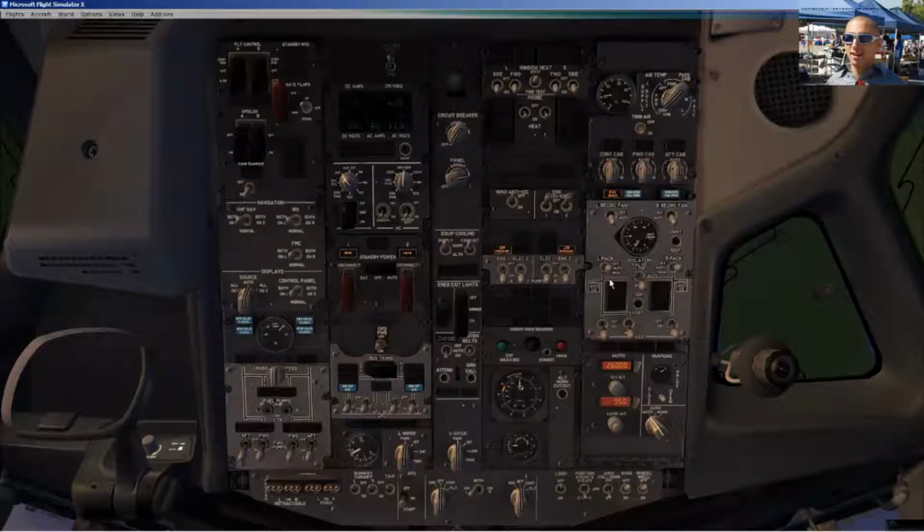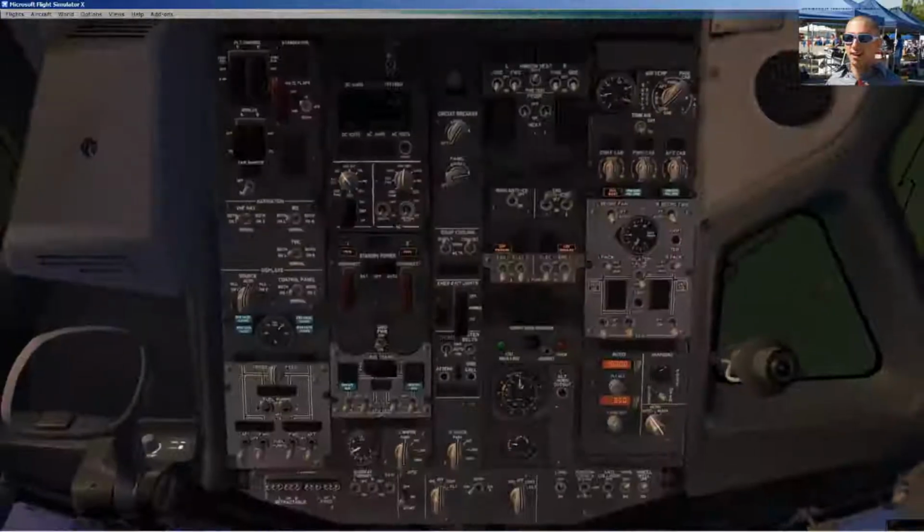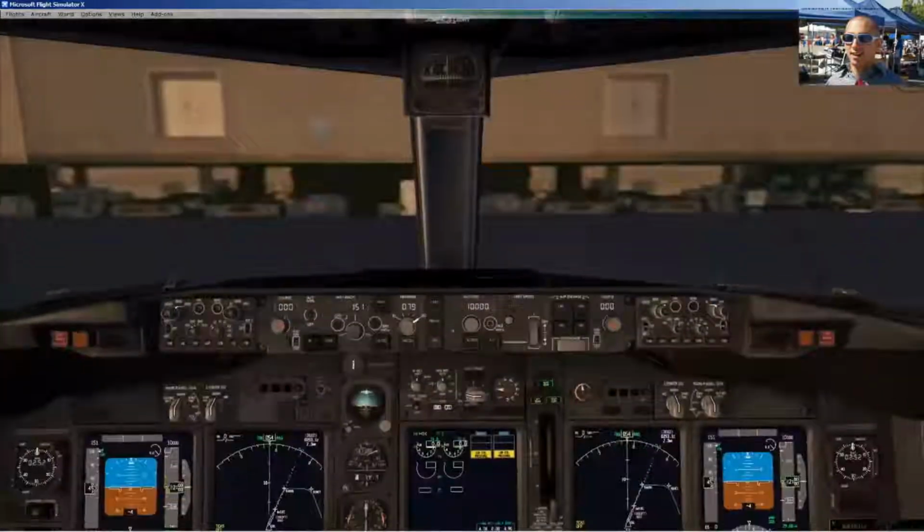We're going to go ahead, you know what, because it's 43 degrees Celsius, which is around 100 degrees Fahrenheit, we're going to go ahead and keep the packs on for now until we're ready to start the engines. I don't want the passengers to start sweating bullets back there. So, okay, we're going to go ahead and just keep the packs on for now until we're absolutely ready to start.